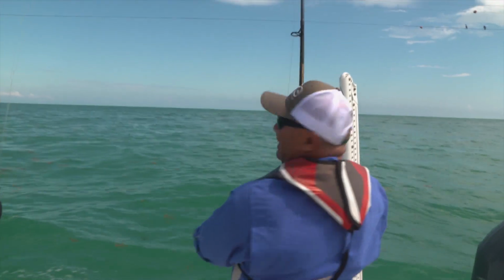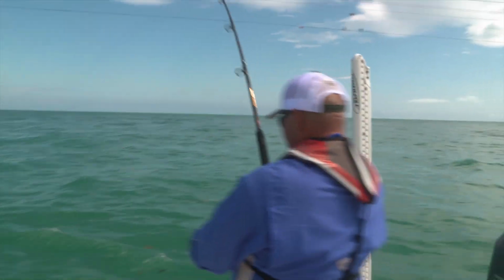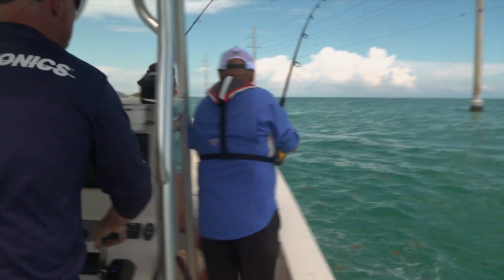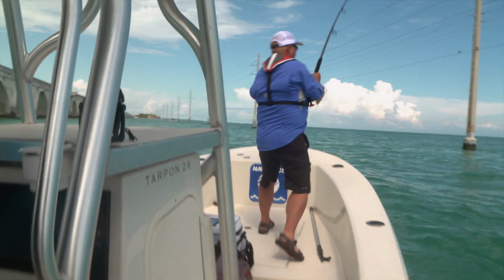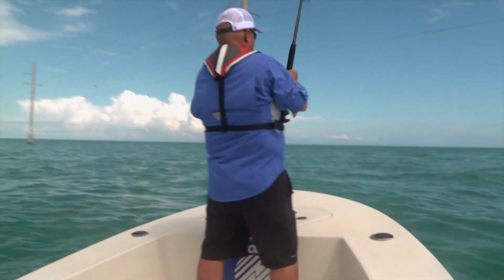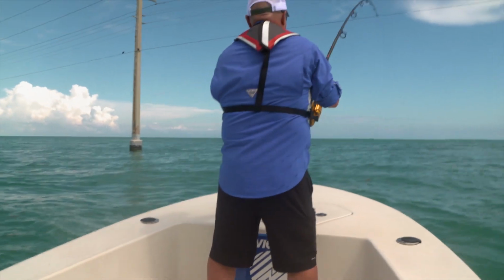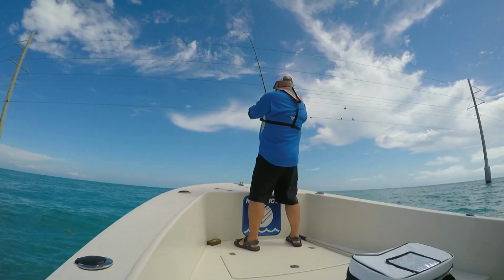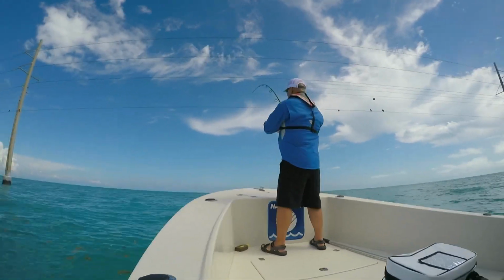All righty. Hooked up. Okay, Bob, move to the bow for me. Yep. Coming around. Okay, kick your drag up a little bit. Keep that line tight. Not too much on the drag, just a little. Little more drag. Good. Reel, reel, reel.